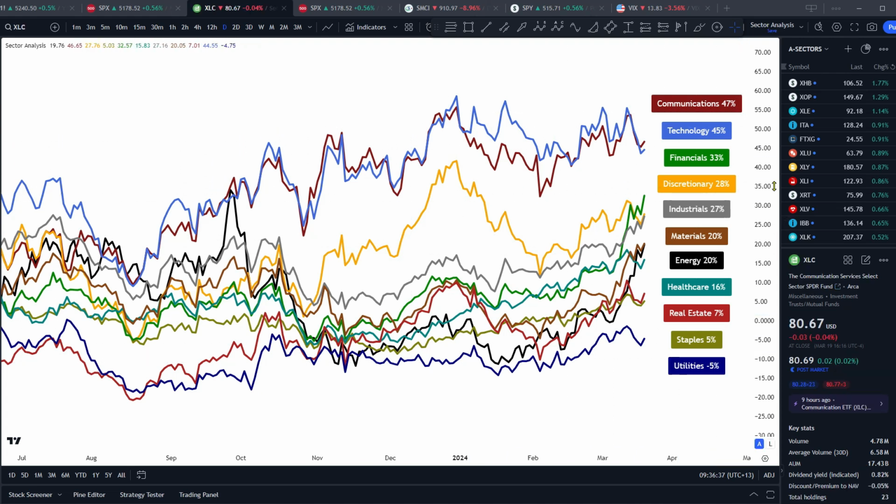So we can see over the last year, communications, which holds stocks like Meta, Alphabet, Disney, Netflix, and technology are the two best performing sectors, up 47% and 45% over the last year. And the worst performing sectors over the last year, utilities, staples, and real estate. And this indicator illustrates clearly the type of market we're in. We can see growth sectors have been outperforming for a while, and defensive sectors like healthcare, staples, and utilities have been underperforming for a while.